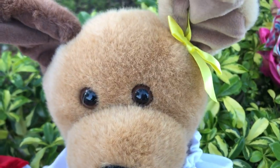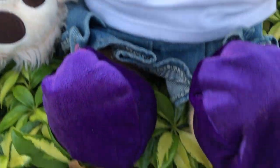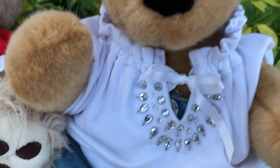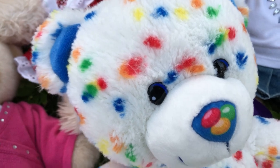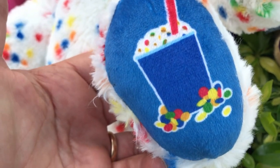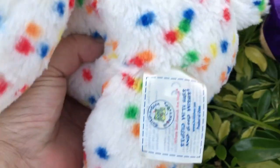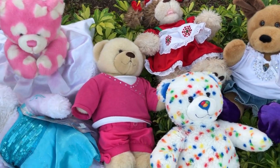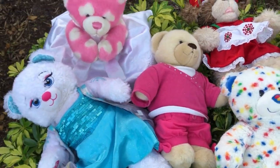This one here has one little yellow bow, little purple shoes, slippers, a denim dress, and a pretty little white top. And then this one looks like jelly beans to me. Let's see, this is the type that it is. I don't know. I know a lot of these have names on them. You can easily look them up. So there you have it. That's lot number one, you guys.